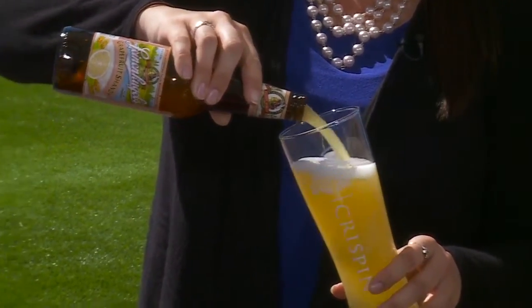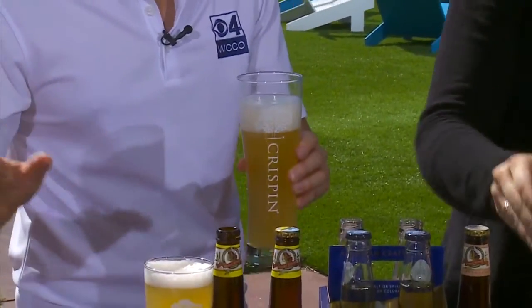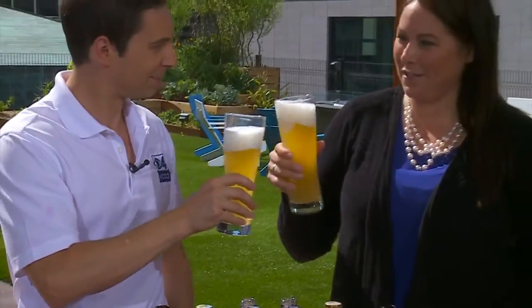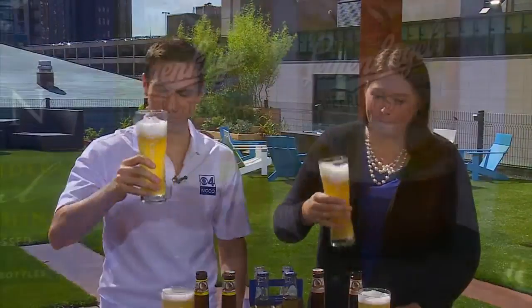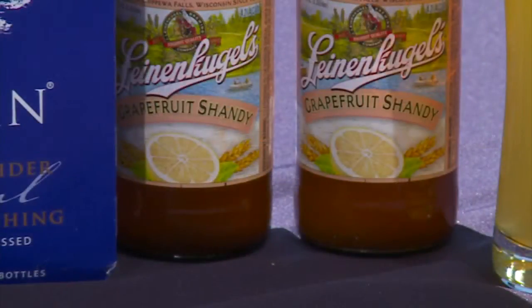Get creative. Mixing beer and cider or beer and liquor is an easy way to get a new flavor. Cheers. The Lemon Tree tasted a little bit like a lemon drop, but drier and effervescent. And I have to be honest, the sweet tart reminded me of one of my favorite candies as a kid.